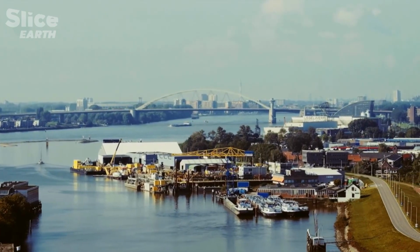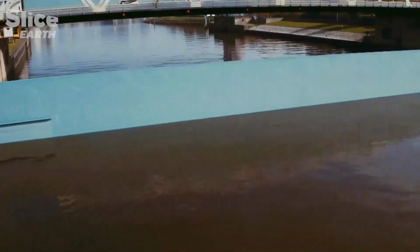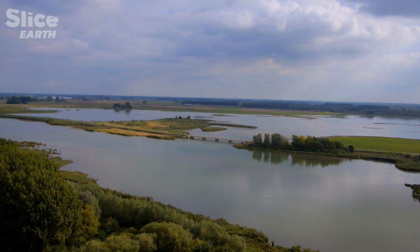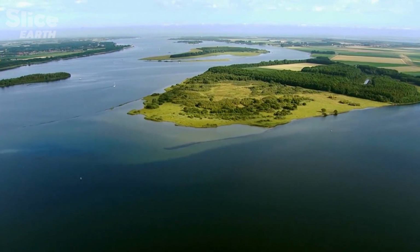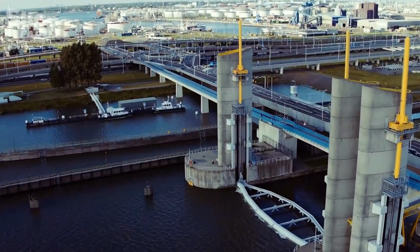Only fight against it, that doesn't work anymore. We should understand what the water is doing, what nature is doing, and then make the best of it. The time has come to return artificially created land to the sea. Depolderization is the new choice of the Dutch authorities to protect the country from danger.